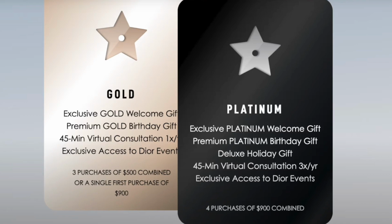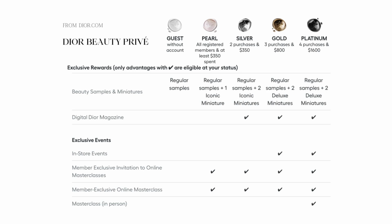In the new system, you need to make four purchases of $1,600 combined, and then that entitles you to the regular samples, 2 deluxe miniatures, the Dior digital subscription to the magazine, in-store events, member-exclusive invitations to online masterclasses, member-exclusive online masterclasses, and a masterclass in person, which I think is very, very cool. I would love to attend one of those and maybe film it for you guys sometime.